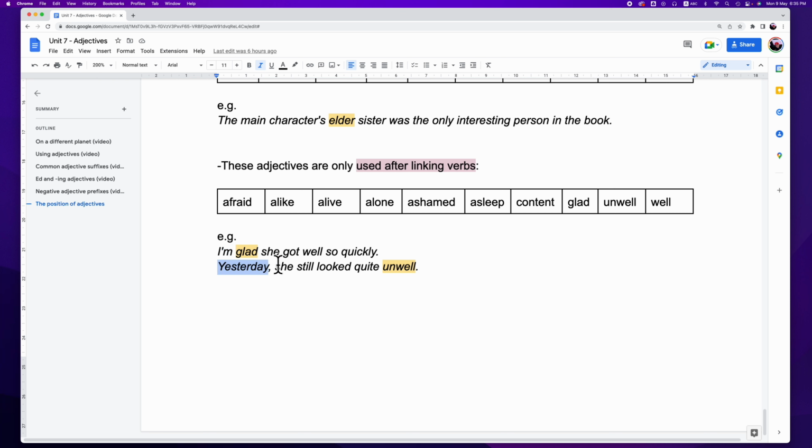Yesterday, she still looked quite unwell. Unwell is also put behind the linking verb look. So we can't say unwell person, okay?